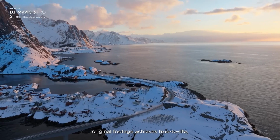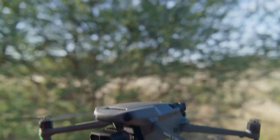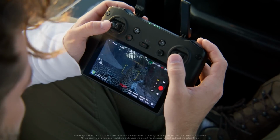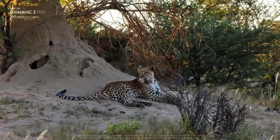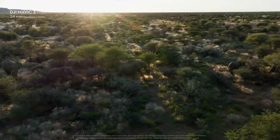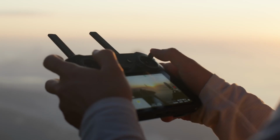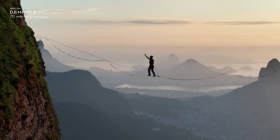But the Mavic 3 Pro isn't just about image quality. It also excels in flight performance. With up to 46 minutes of flight time, this drone allows for long, uninterrupted flights, giving you plenty of time to capture the perfect shot. It also features omnidirectional obstacle sensing, which means it can avoid obstacles from all directions, making it one of the safest drones to fly. DJI's O3 Plus transmission system ensures a stable video feed up to 15 kilometers away, which is perfect for long-range flight.